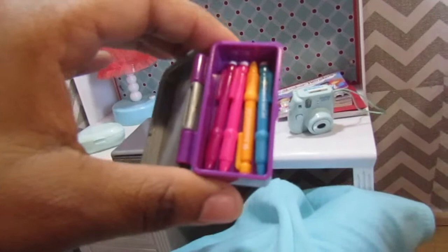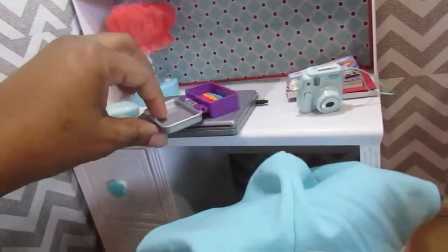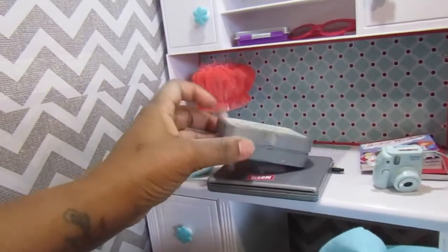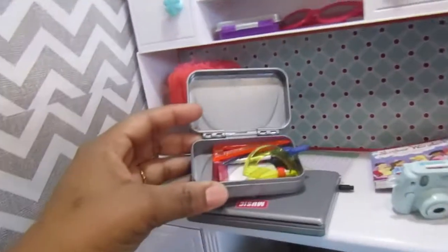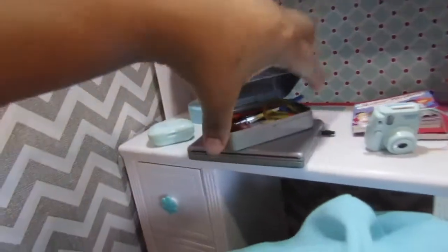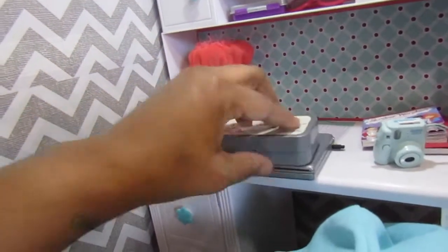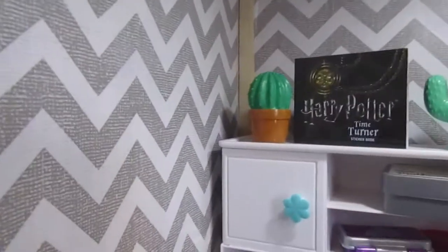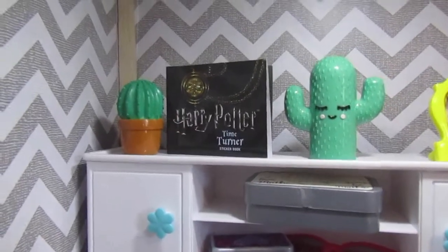All of these pencils that used to come with all of the school supply sets back in the day. This is a pencil set from, or a box from Our Generation. It has like math items in there. And then just some decorations. I think the cacti are from an Our Generation set.